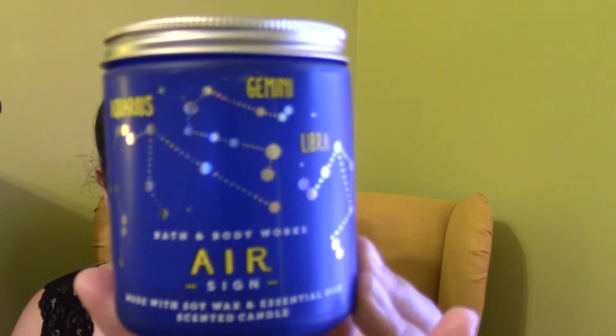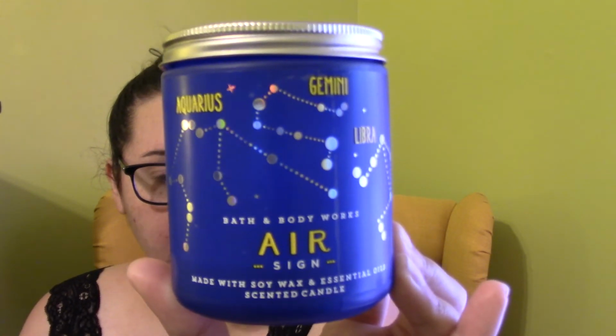So the first candle that I finished, and these are in no real order, was this 1 wick Bath and Body Works candle in Air. I pretty much bought it because I am a Gemini, and I enjoyed the fact that it captured this whole horoscope theme. Air is a cool breeze, blue iris, and gardenia blossoms. And this was a soy scented candle with essential oils. I pretty much got it down to the end, where the metal stud comes in.